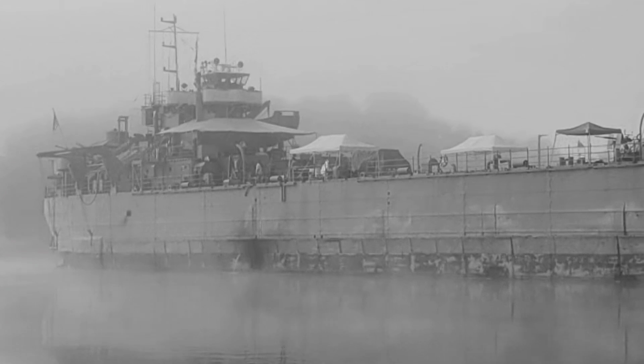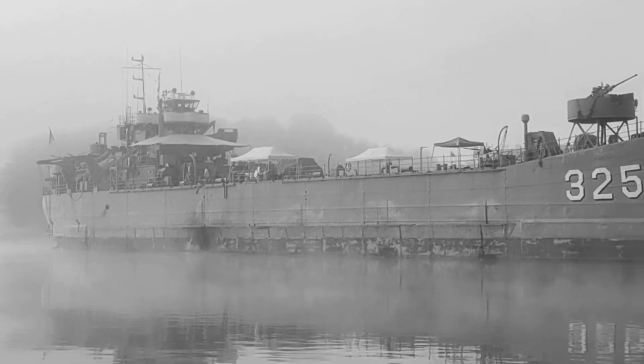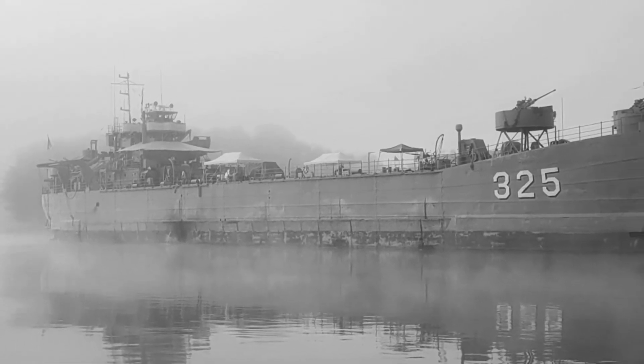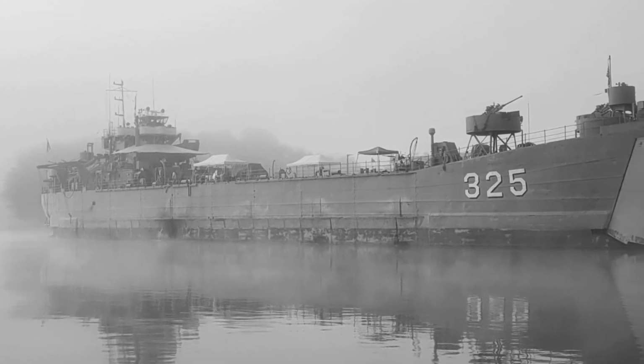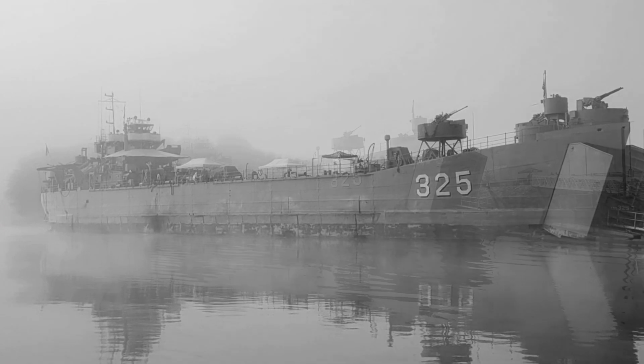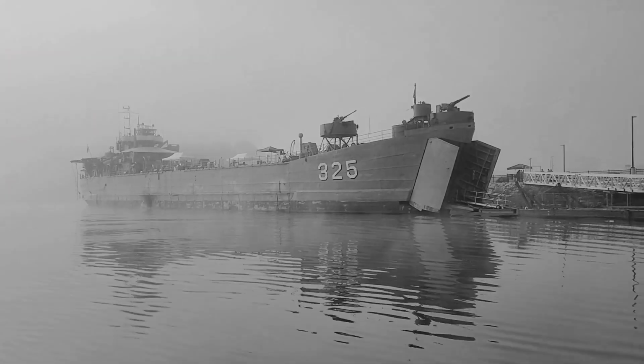In World War II, there was a class of ships called an LST. It stood for Landing Ship Tank. These ships could land 20 Sherman tanks on a beach, along with other personnel and lighter vehicles.